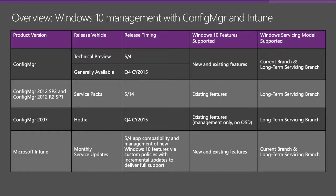So what that means for 2012 is there's a new service pack coming. That service pack is going to be released pretty quickly, on the 14th, as you can see on the screen. That's what I call app compat support. So you'll be able to do things like operating system deployments and software distribution, pretty much the same stuff you could do on a Windows 8 device. You just apply Service Pack 2, and then all of a sudden your Windows 10 stuff just works.